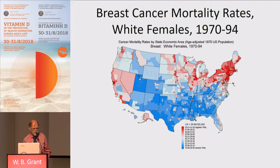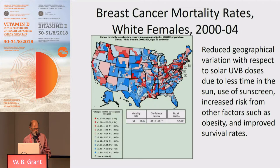I think what is happening here is that, first of all, women probably spend a little bit less time in the sun than men do. Men often work outside, play outside, where women are more indoors. And then along the coast, we have more clouds and fog, so that there's less UVB exposure there. But you have the same general diagonal pattern. Unfortunately, more recently, in the year 2004, that pattern has largely disappeared. And I think that's due to people spending less time in the sun, use of sunscreen when in the sun, and increased risk of other factors such as obesity and improved survival rates.